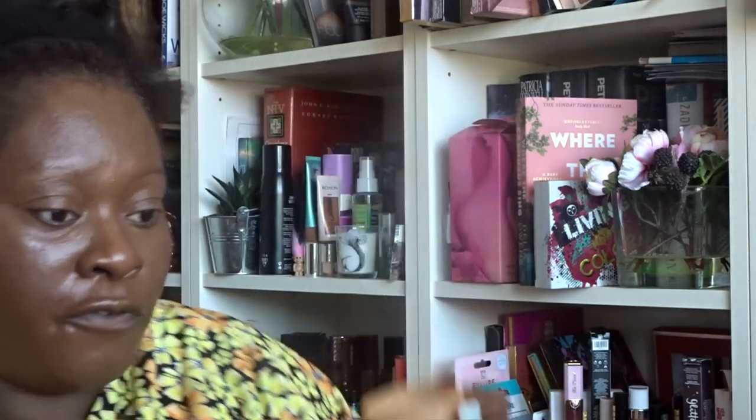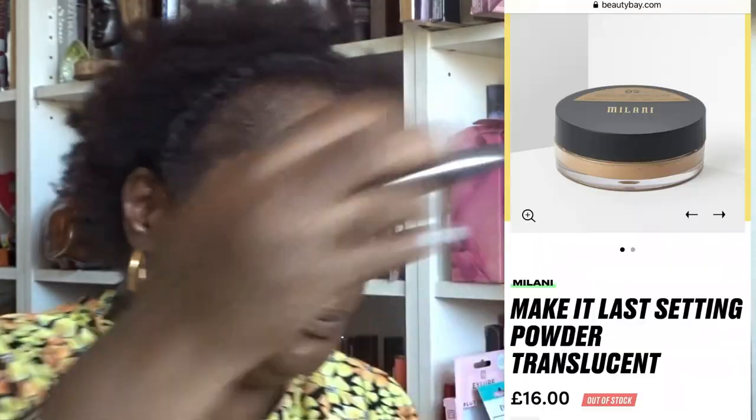Alright, looking a little bit better already. I'm just going to put some powder on now, so let's just grab a powder. I haven't got a Revolution setting powder, so the one I'm going to be using is from Milani, and it's a translucent medium to deep setting powder in number 2, and it looks like this. Again, I'll put the price of the product, and I can't remember where I purchased it from, but I'll put supply details on the screen as well.